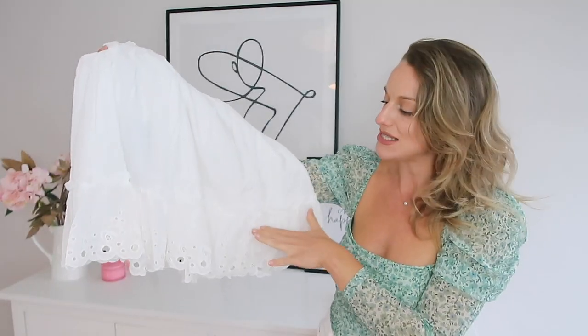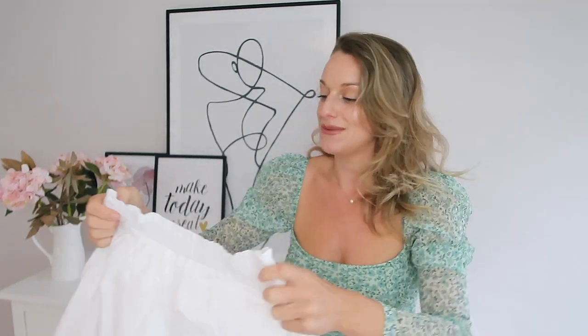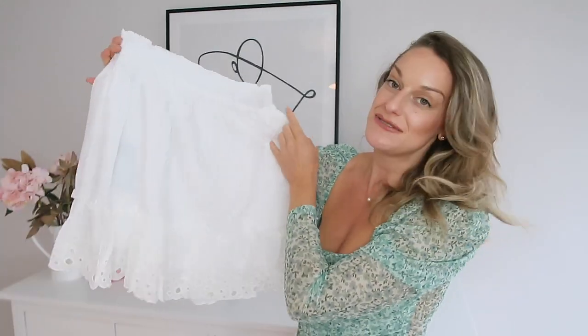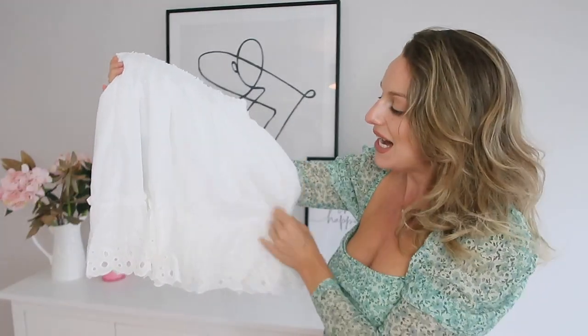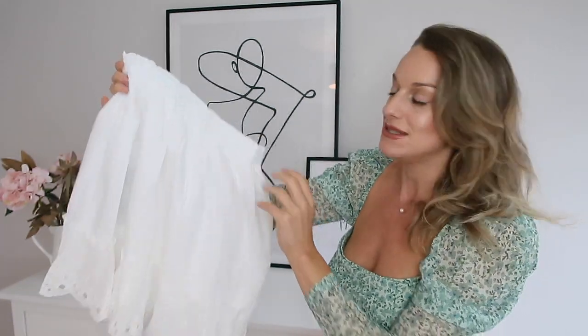I don't know if it's just because it's creased. Maybe if it had a good steam. Sal will be watching this, my mother, and she'll be like, why is that so creased? Actually, I think this would look kind of cute with this top that I've got on right now. But yeah, this is going to be really versatile, but I just think the material is not doing it for me. That's what it is. I'm a material snob and it's not doing it for me.